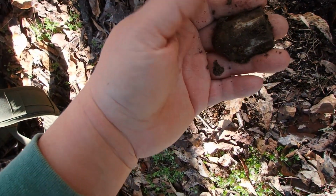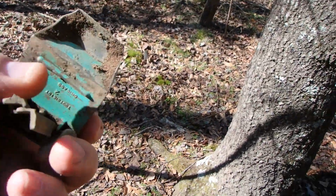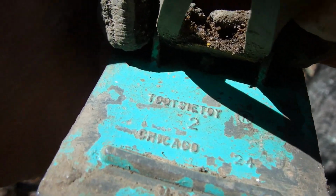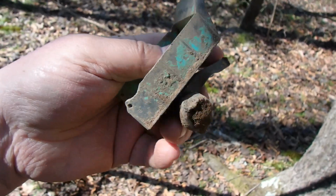Don't find any parts of the gun barrel or handle or anything, but I do have both sides of this. Gene is here and he showed me a Tootsie toy he got. It says Tootsie Toy. Well, I'm in my own shadow right in there. Hope you can make that out. It's part of a dump truck, which is really cool.